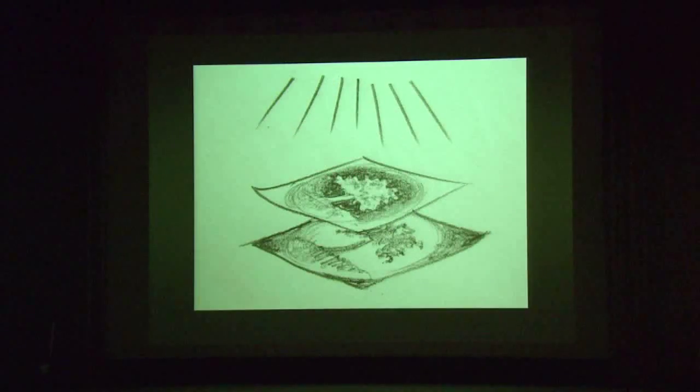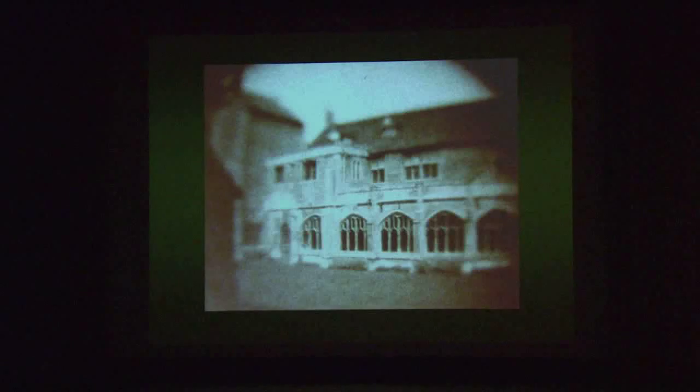Laycock Abbey. And then, of course, he realized that if you take that negative and put it in contact with a second sheet of sensitive paper and shine light. Of course, I have these separated so you can see the two, but they would be together. And shine light upon that negative, you will then get a positive image. And so there you go. There's the positive image, and he kept it from fading by putting it in another chemical, which changed it this wonderful kind of a mauve color, bluish color, and a brownish red color.